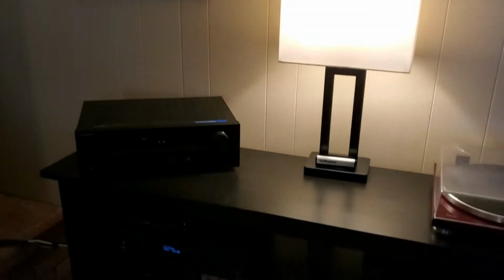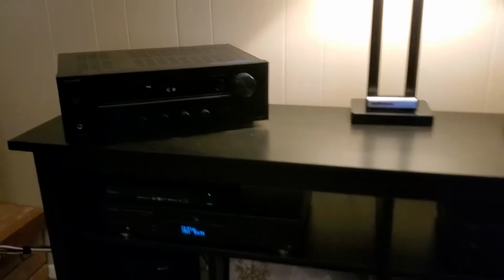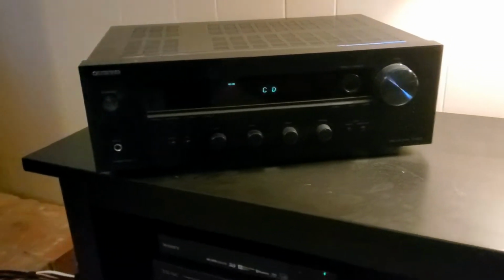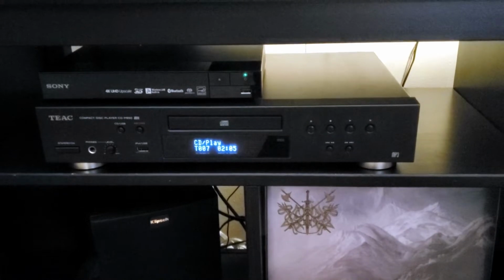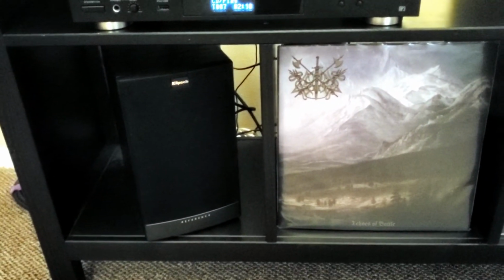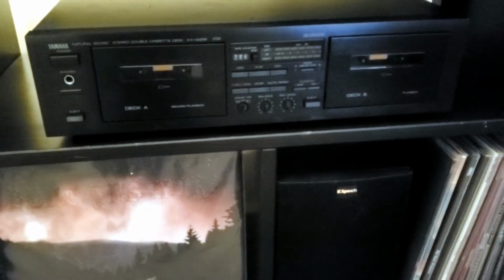So my setup, starting with the stereo here, I've got an Onkyo stereo receiver that everything's hooked up to. It's nothing crazy, nothing flashy. But it's got all the necessary inputs that I need for all of my components. Got the Blu-ray player there and the CD player, the Sony Blu-ray, and then the TEAC CD player. Nothing special there. Got some bookshelf speakers that I have set up as well. My Caladan Brood vinyl. My Dialogue with the Stars, Blutos Nord vinyl, and I just have this Yamaha tape deck.